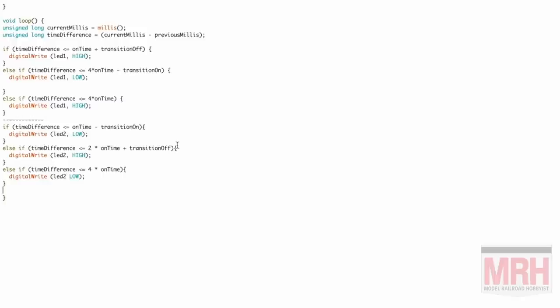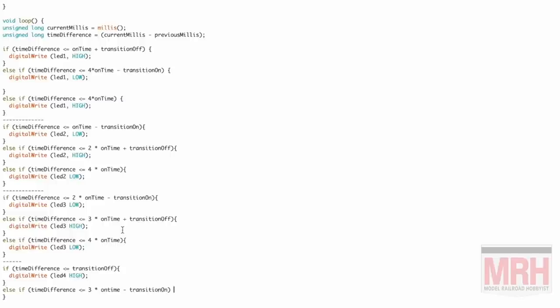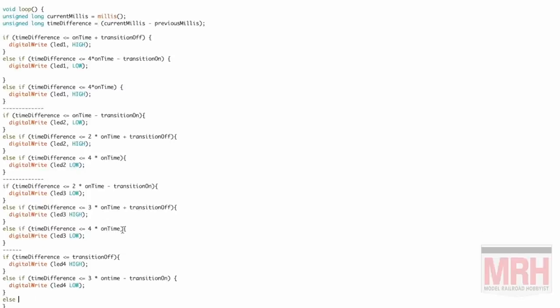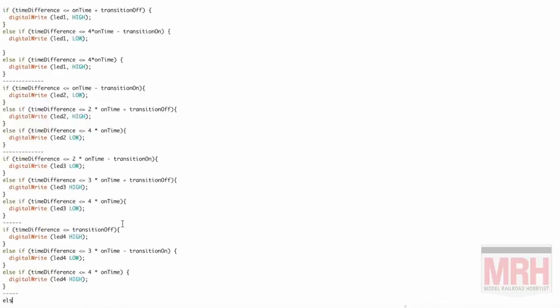Now you'll notice there's a pattern here, and we're always bumping up the multiplier by 1 for each LED. That continues on through the other two LEDs, and we're not going to go through that in detail. I do want to note, however, that LED4 has its transitionOff at the beginning of the cycle, much like LED1 has its transitionOn at the end of the cycle. Meaning that we write, if the timeDifference is less than or equal to transitionOff, then we digitalWrite LED4 as HIGH. And finally, we say else.